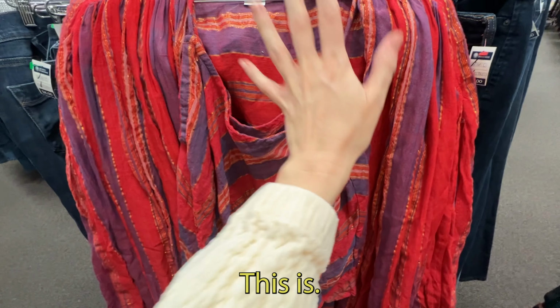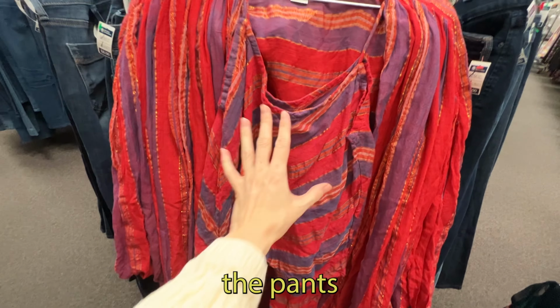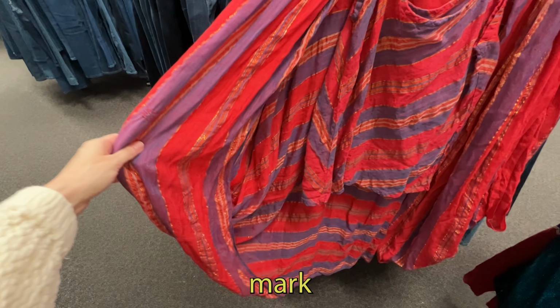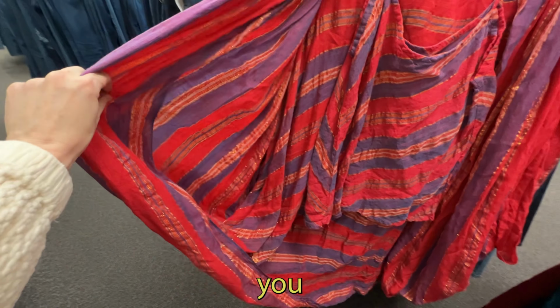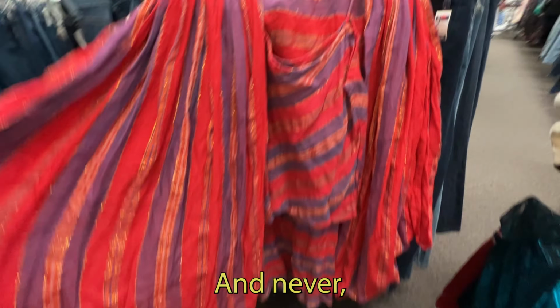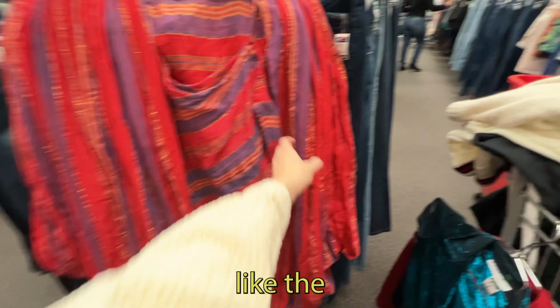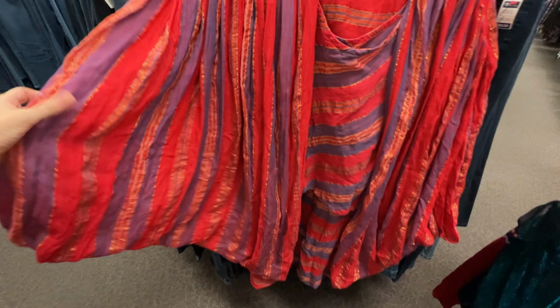Holy smokes, I tore this store apart and I tried so hard to find the pants for this, but the top and the jacket, still so happy. This is beautiful, has one repair mark on it, but even the repair mark was done so well. Whoever repaired this, masterpiece, you win the day. But oh my gosh, rayon, lurex, it's got it all. Anytime I see made in India, 100% rayon, it's a winner. And the bat wing sleeves on this, oh my gosh, I cannot get over it.